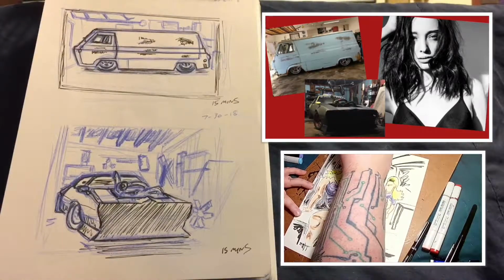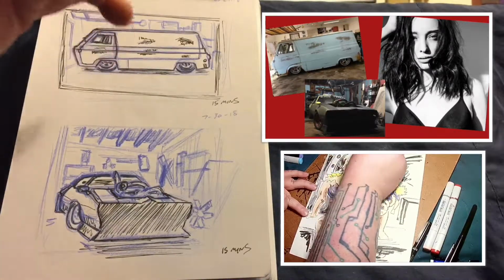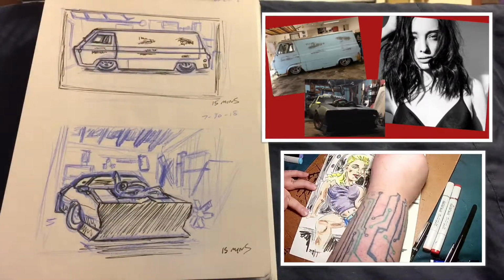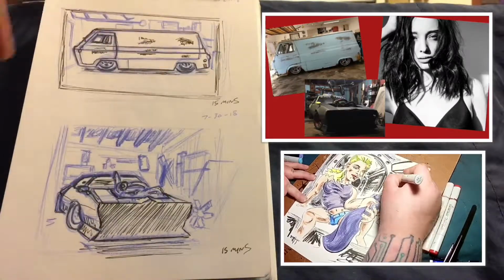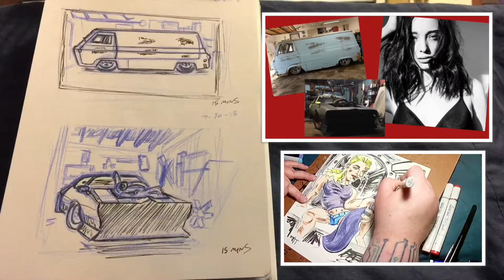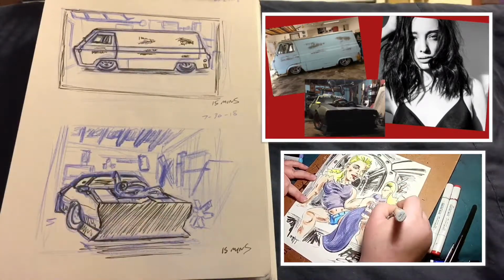29th and 30th done on the same page. I meant to do this twice, but I drew that first one well enough that I was refining it with a pencil, and finally just decided to hit it with a pen. It turned out really well. Then came down here, did the next day.